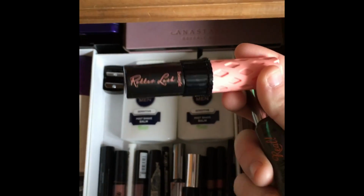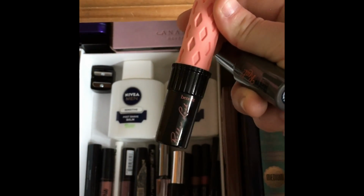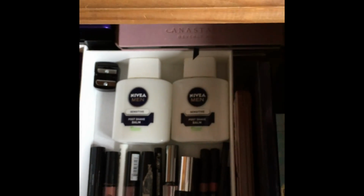The Roller Lash is especially one of my favourites. It just goes on so nicely. The packaging is gorgeous, and yeah, I just really like this.